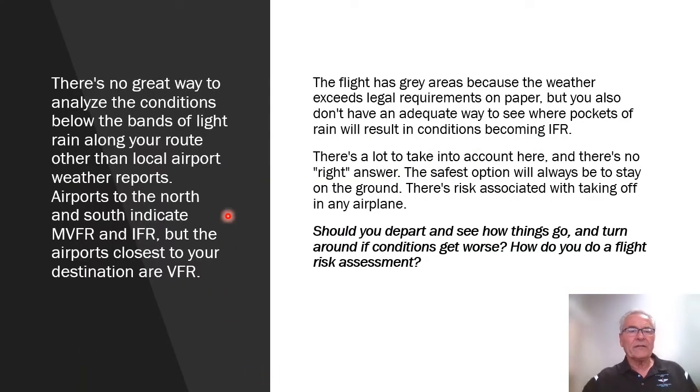There's no great way to analyze the conditions below the bands of light rain along your route other than local airport weather reports. Airports to the north and south indicate marginal VFR and IFR, but the airport closest to your destination is VFR at this time. Flight has gray areas because the weather exceeds legal requirements on paper, but you also don't have an adequate way to see where the pockets of rain will result in conditions becoming IFR, since you are only VFR rated.